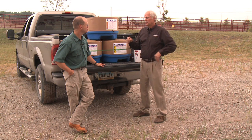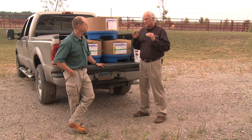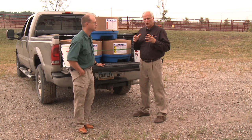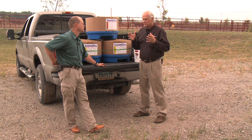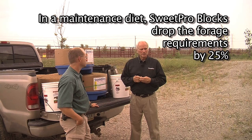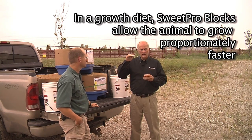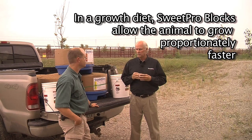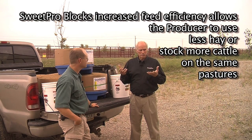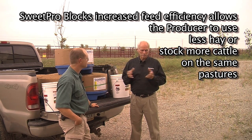And when you were talking about that efficiency in putting more pounds on, it harkens back to where we started when we were talking about the negative associative effect. It all revolves around feed efficiency. And if you're feeding the rumen more effectively, it's more efficient. Right. And what we've seen is, and it's a big number, so get ready, in a maintenance diet, the forage requirements will drop 25%. In a growth diet, they may have the same intake, but then they will grow proportionately faster. And that's what it's really all about. It's better use of that forage, whether it's hay, you can put up less hay. If it's pasture, you can stock your pastures heavier. It's an efficiency factor that the producer can take advantage of.